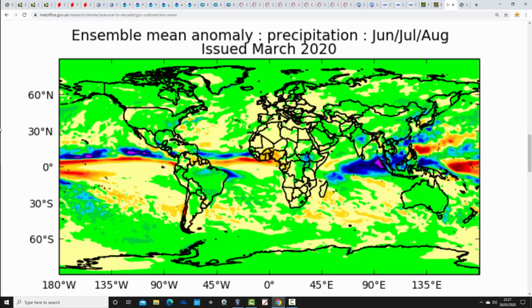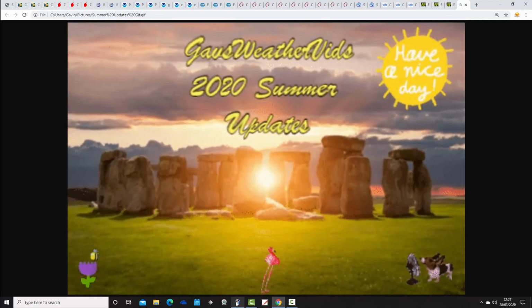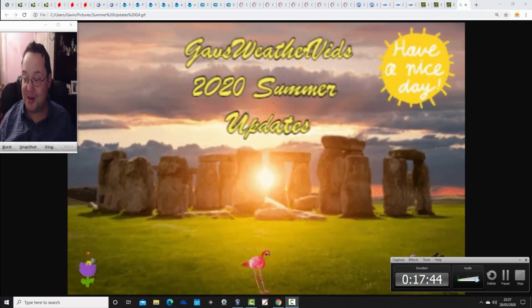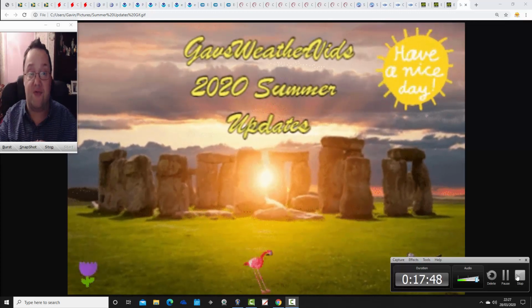And precipitation anomalies overall favour rather drier conditions. You notice the wettest conditions generally away to our north and west. Much of the UK and Ireland is actually slightly drier than average. Not a bad summer there if you want warmer and drier conditions for the summer of 2020. So it is a mixed bag, and you expect that, of course, because we're a long way from summer.